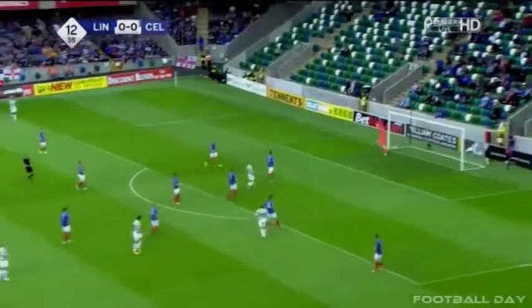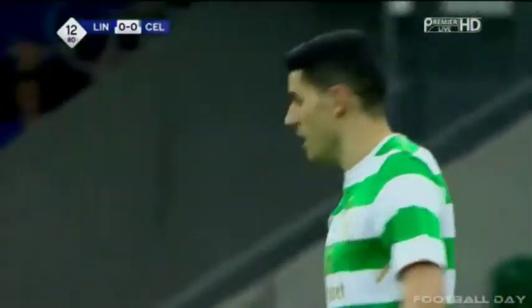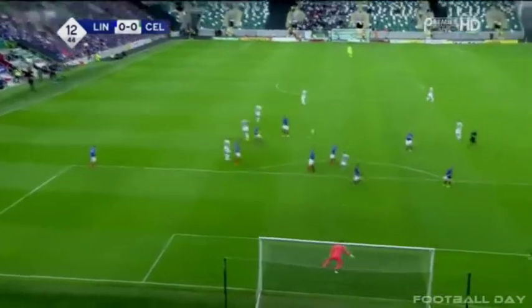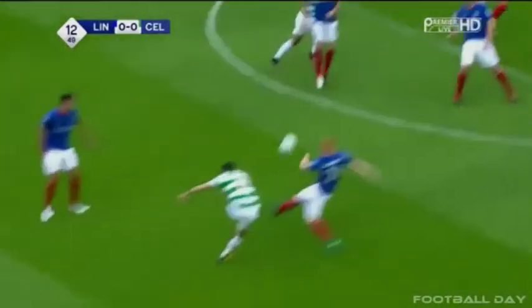Walsh tees himself up for the shot at goal, and it just wouldn't quite dip quickly enough. And he doesn't need too much of a glimmer of opportunity, Rogic, to be having a crack at goal. No, he has that in his locker. We've seen him score some fantastic goals for Celtic domestically.